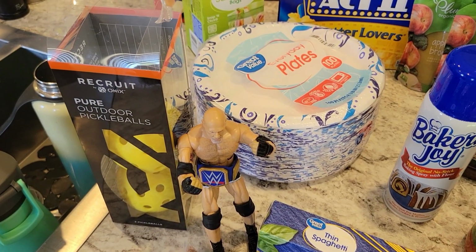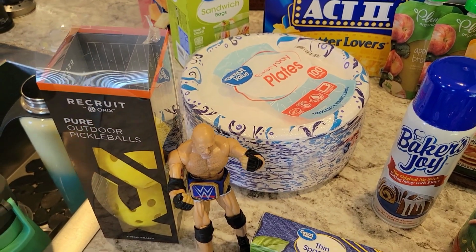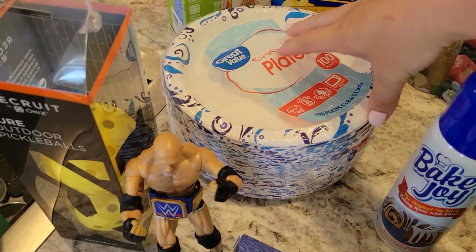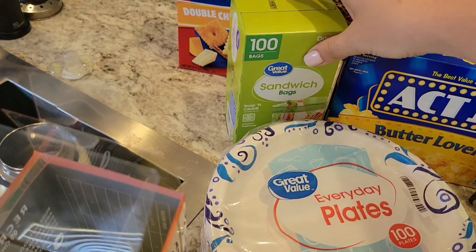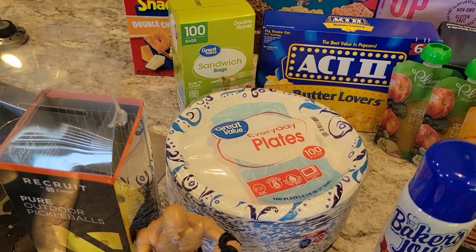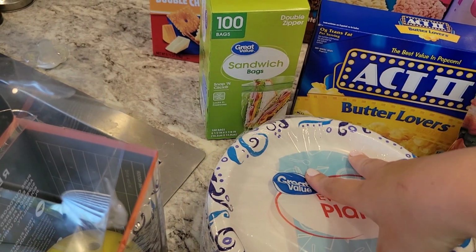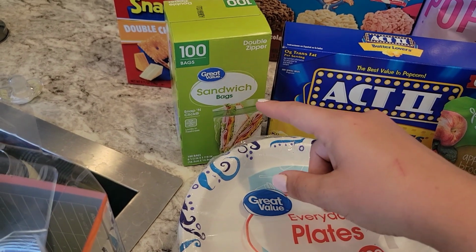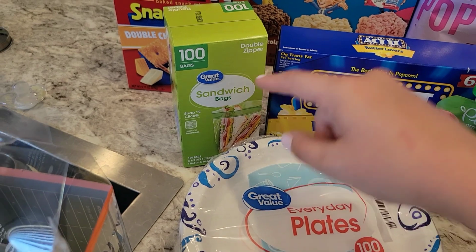Got a few non-food things over here that I'll show you before we go over and see the stuff on the other counter. And yeah, there's some dirty dishes in the sink. It's real life. I got a pack of paper plates, and we were out of sandwich bags, so I got some more of those. I do have some that are reusable that I use, but sometimes these are just a little more practical for certain circumstances. So while I have reusables that I try to use every once in a while, I do grab for those.